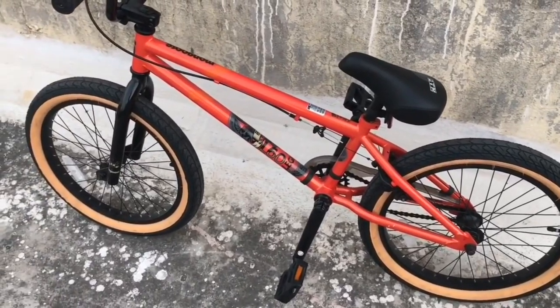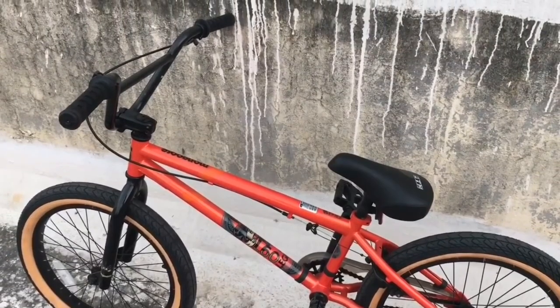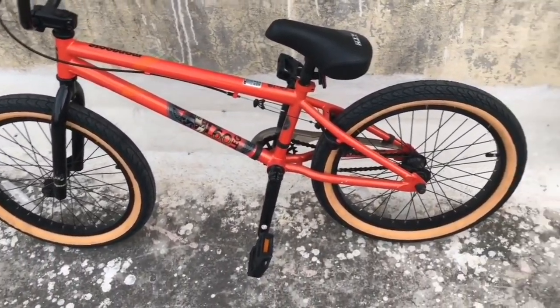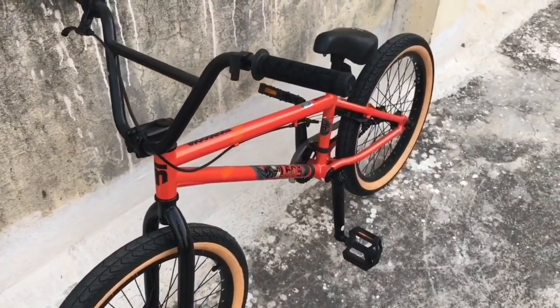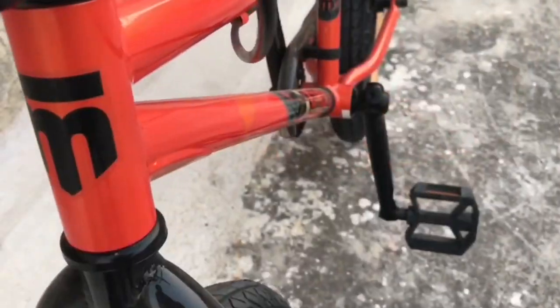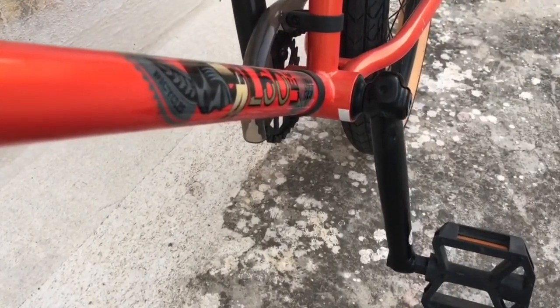Let's take a look at this BMX bike. This is the Mongoose L60. Comes in this beautiful orange color. Even the tires have orange colored rims on them. And some really fun and colorful graphics too.